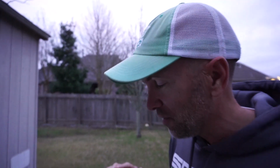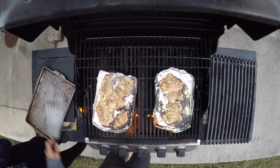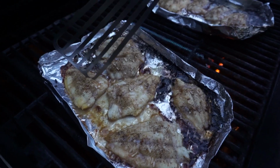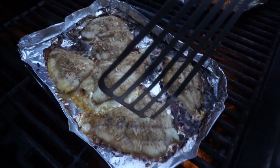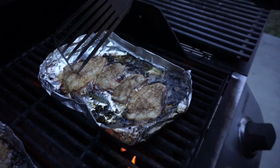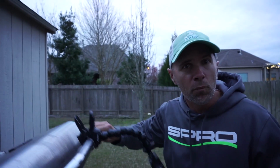I can't wait to eat these, but I bet you they're close to done, I'm gonna check. Yeah, they're definitely close. I don't have a fork, but I do have this spatula. That's got a little bit of pushback, so that one's ready. These are definitely ready. That's ready, ready, ready. It's not quite ready, really close. I'm gonna give them all about one more minute.